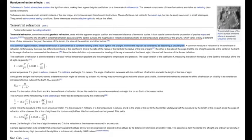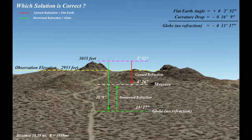But which way is it bending? Well, there's a dilemma. Let's look at two possibilities. This graphic illustrates the two ways of thinking about this and accounting for the measured angle differences. If we believe we live on a globe, there's a curvature drop due to the globe of 16 arc minutes and 9 arc seconds. So we come down using those green vertical arrows to 13 arc minutes and 17 arc seconds.